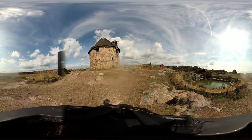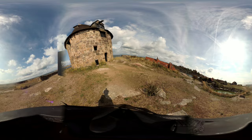I also walk around this tour in the winter walk, around the tower in the winter walk.